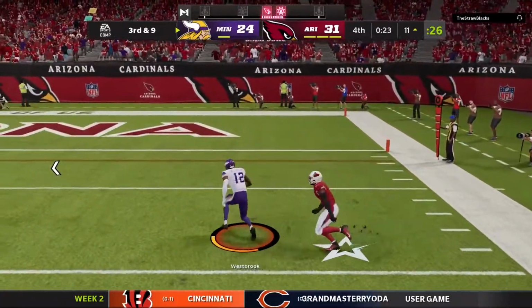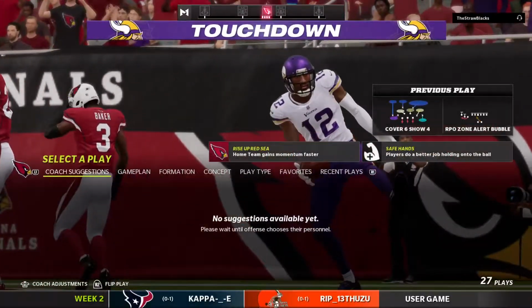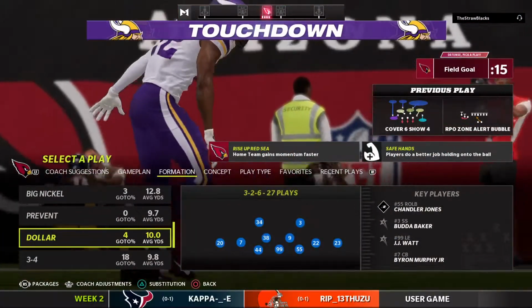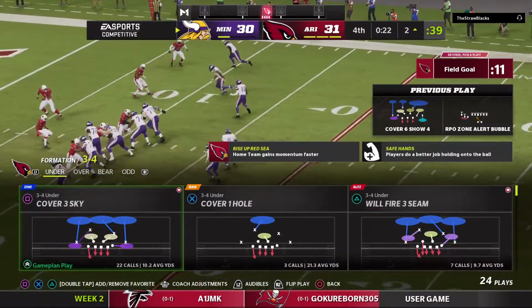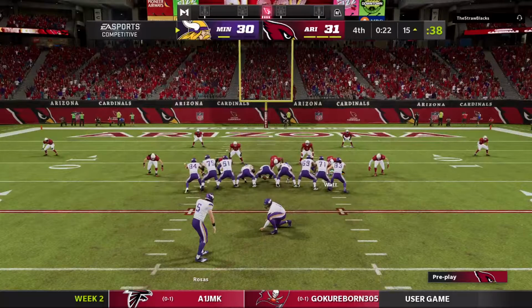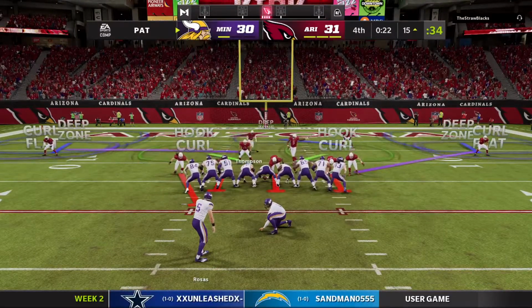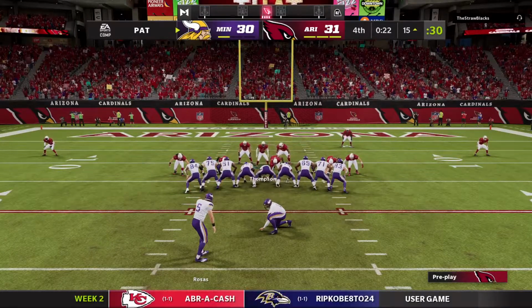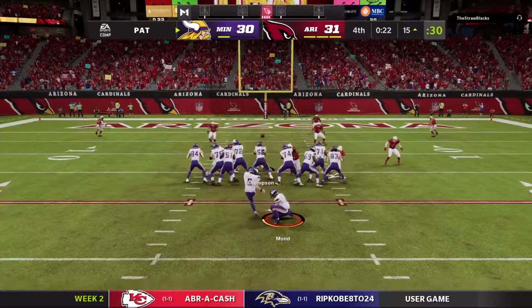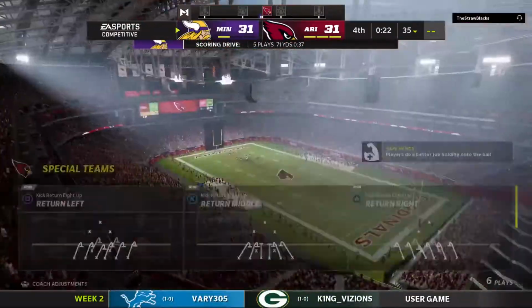The open man is Westbrook. And yes, he's into the end zone. So they get the late score they needed. And now the extra point can tie this thing up in the final minute. Rosas now to add the PAT. And we are tied here in the 4th quarter.